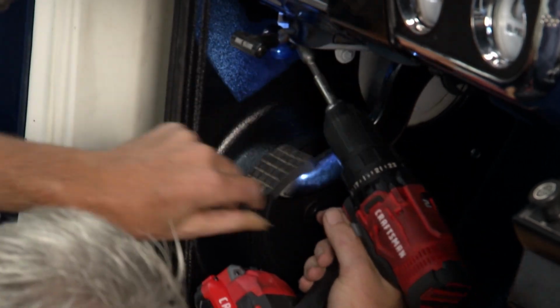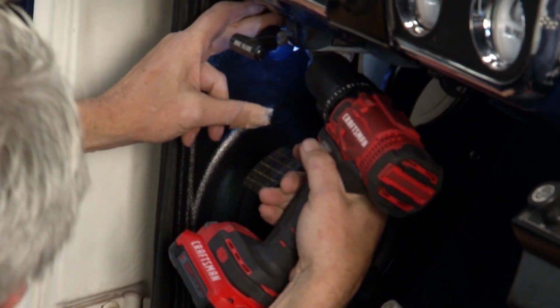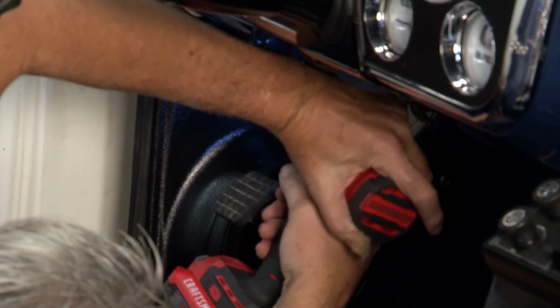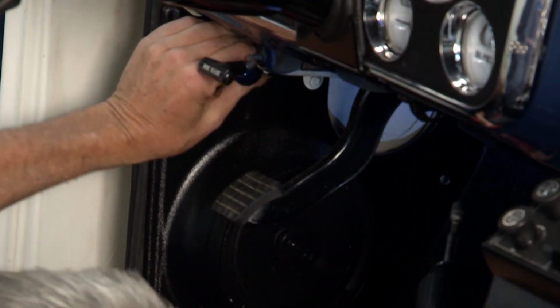Then you can go ahead and do the handle, but it's a bit tough to hold it in spot and do the handle at the same time. So secure it first and then do your handle.